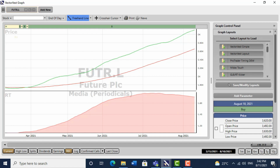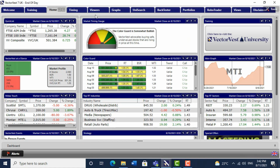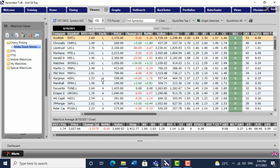So let me show you where you can find the Midas Touch watch list. If we go to viewers and watch list viewer, under cherry picking we've got the Midas Touch stocks, and all of these stocks are rated and sorted by VST. All of these stocks, the 10 is above the 65 of the stop, the RT40 is above 1, and all 3 measurements are making 3-month highs.